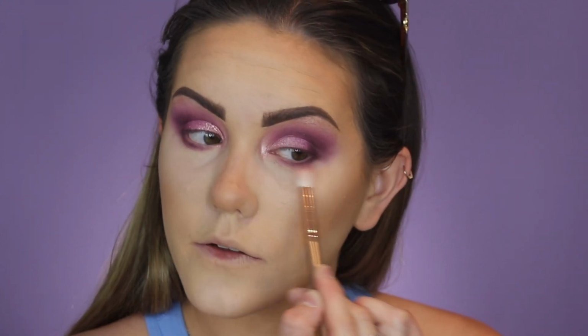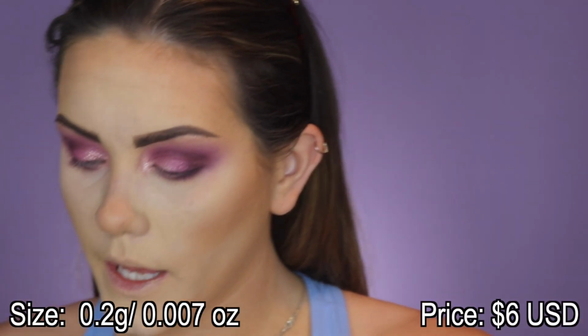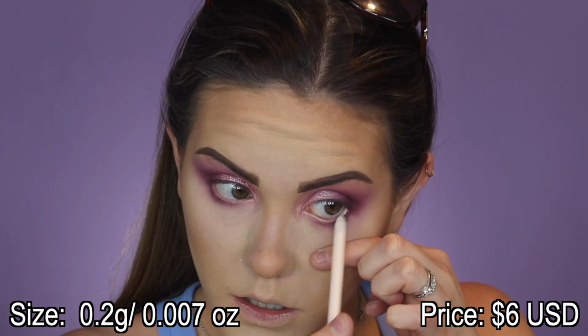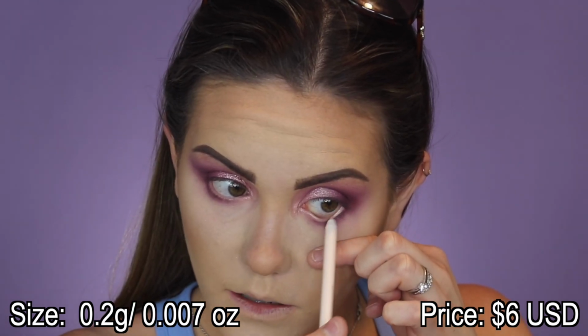Okay, let's do lower lash line. I'm going to take a pencil brush and go into that Topanga Boulevard, that deep blackberry, and smudge it along the lash line. Now I'm going to take the maroon shade and mix it with the Rose Ave and diffuse that outward. Now let's take the gel cream liner in the shade Lattice, and I'm going to apply it in the lower waterline. So we will see how long it wears.